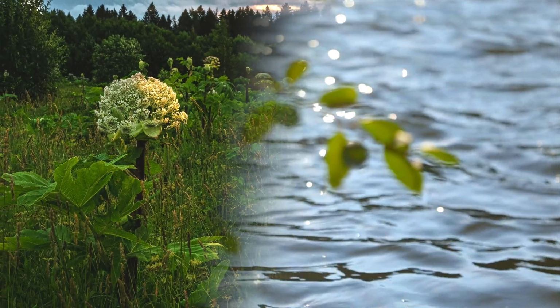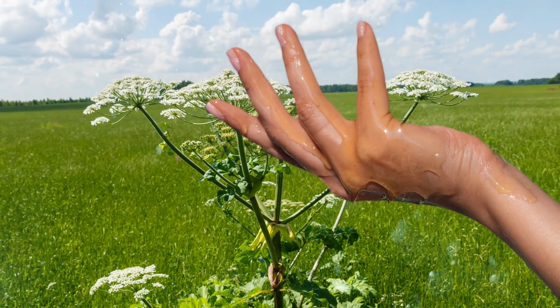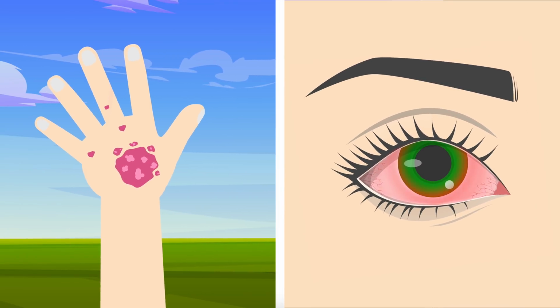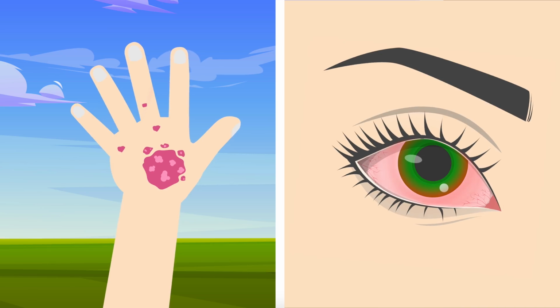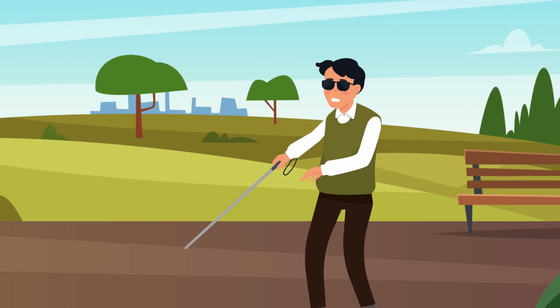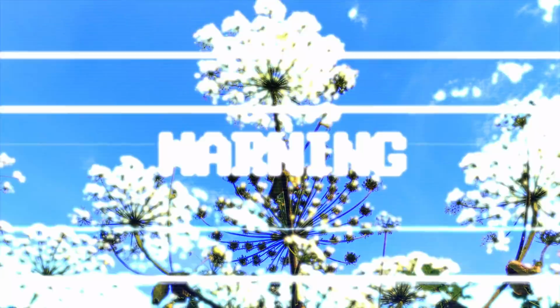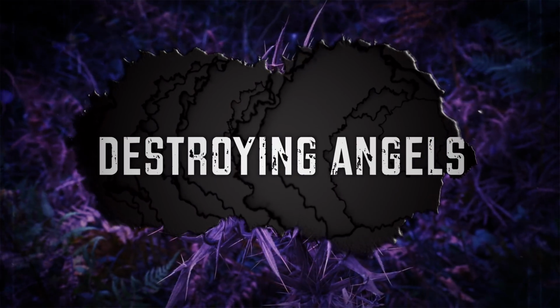It's very dangerous. It emits a sticky sap, and if you touch this, this will irritate your skin and your eyes. This can permanently scar your skin and even make you blind. If you see this in your backyard, do not try and remove it. Instead, call a pro.